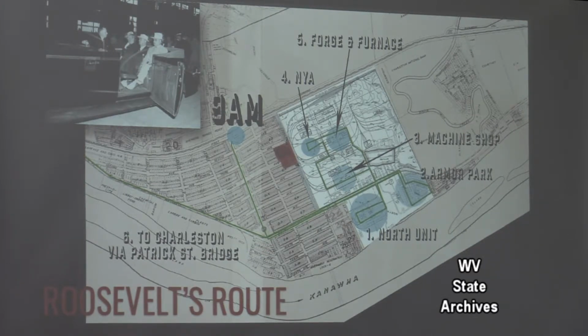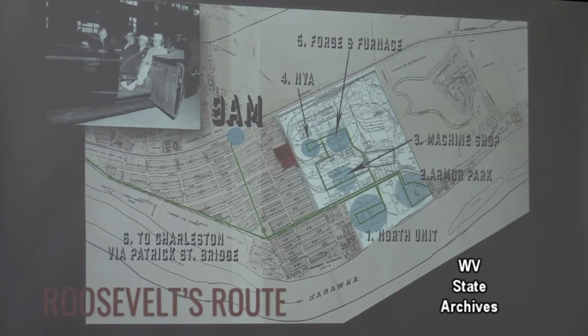Based on the NYA photos, implied order in the newspapers, and the most logical route through the plant, we think he next pulls through the NYA barracks area and then through the forge and furnace building, where he observes the 14,000-ton press in action.